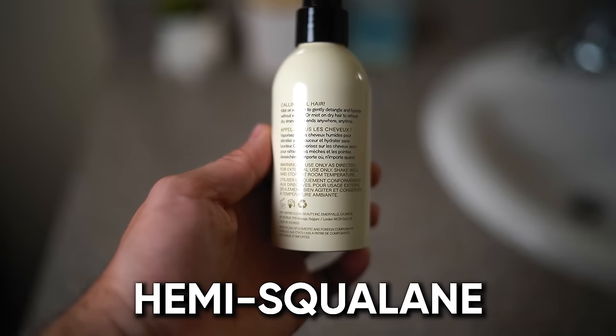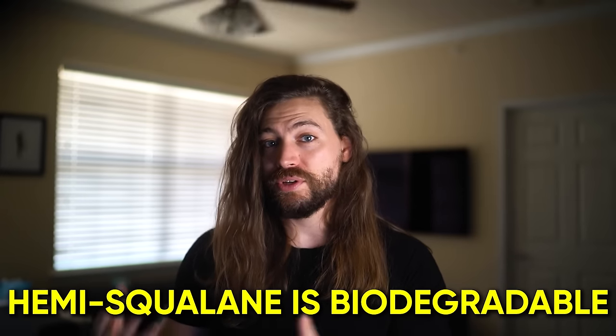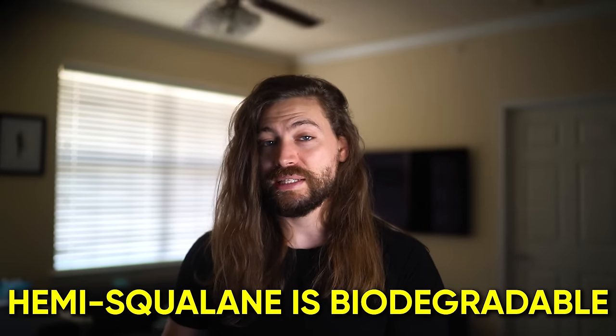It's called hemisqualane. And typically in the past, silicones have been my go-to for fighting frizz because they're the best at sealing your cuticle and blocking moisture from entering in. But hemisqualane is a great alternative to silicones for several reasons. First, it's biodegradable, so there's no buildup and it breaks down really easily when you rinse it out, which is much better for the environment.